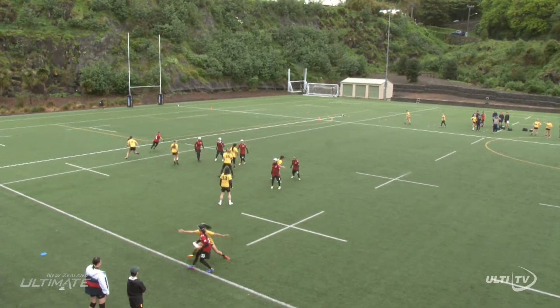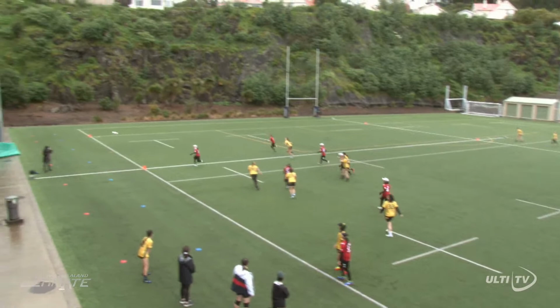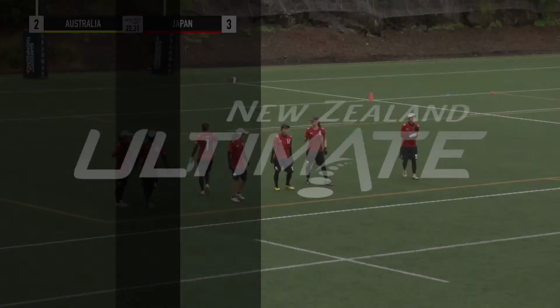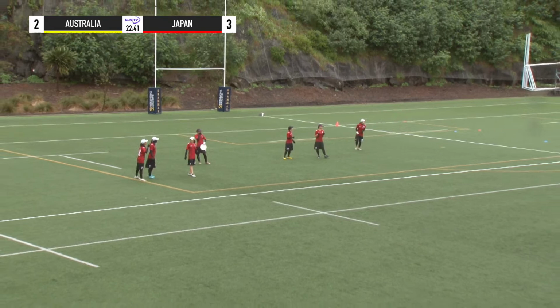This is exactly the kind of game we were hoping to see to kick off our Trans-Tasman series. Hotly contested, every disc being chased down. Nothing is being left behind. Everything is being put out here on the field. And we're going to see these teams play again later on over the next couple of days, which is fantastic. We'll also see them match up against the under-20 women's New Zealand side, Kahu.